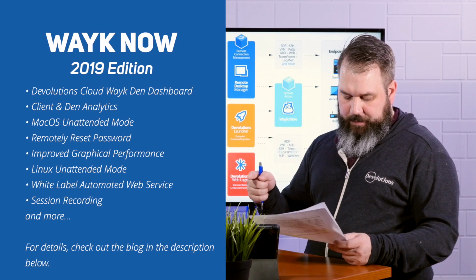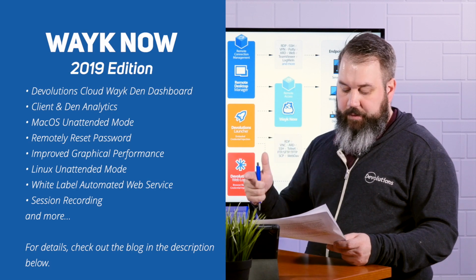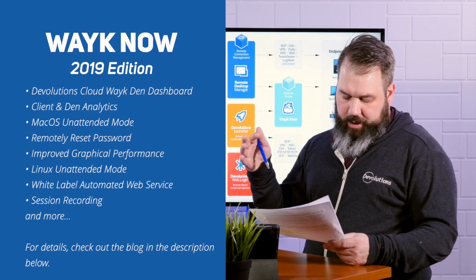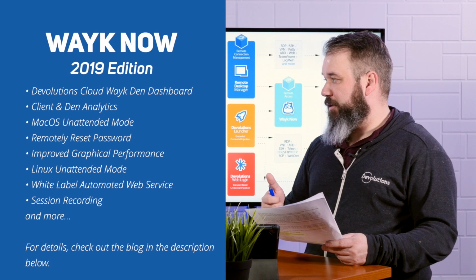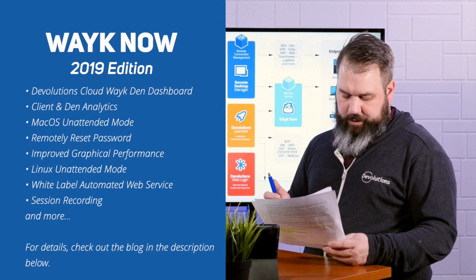Coming up in the summer, unattended mode for macOS. Remotely reset password from WAYK Now. Oh, nice. Which is pretty neat. That's really cool. Improved graphical performance. And if we move forward, I would say in fall 2019, unattended mode for Linux. Oh, good. Yeah, that's huge. Not a lot of people have remote access for Linux right now. Exactly. So that's really good.